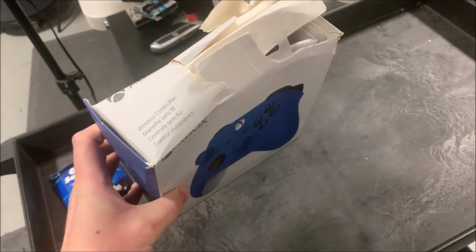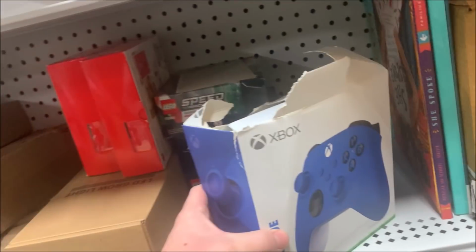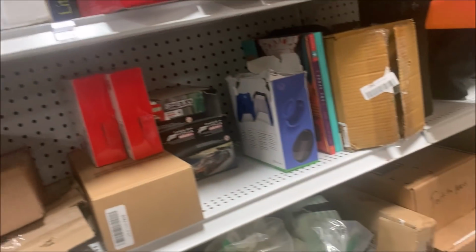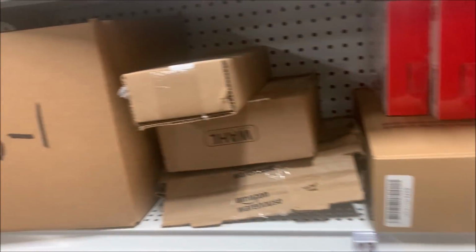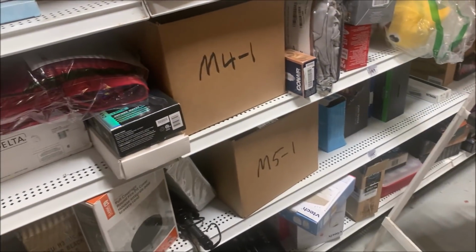What Tim did is the ones with the damaged box, this one, and then this one over here, he did 2 separate listings to show the condition of the box. And then the ones that are still flawless, no damage to the box, I don't know where he put them because I don't have the listing in front of me. But those are all together on one listing, quantity of 4.